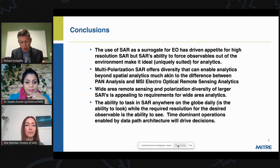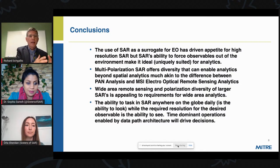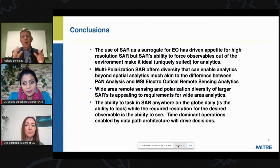to the drive and the appetite for SAR is this rich environment, this rich data set that has all of this metadata that you can force observables out of the environment, makes it ideally suited for analytics. Multipolarization SARs, especially with wider and wider fields of views, offer diversity to enable these analytics much beyond the spatial analytics that we're used to using in, say, like panchromatic imagery analysis. But the SAR has this ability to really bring out the observables in the environment. And the wide area remote sensing and polarization diversity of the larger SARs is especially appealing for the requirements of wide scale analytics. It's wonderful to be able to take a sensor and image a large swath of area so that analytics can be run at larger and larger scales.